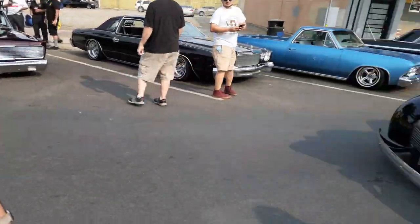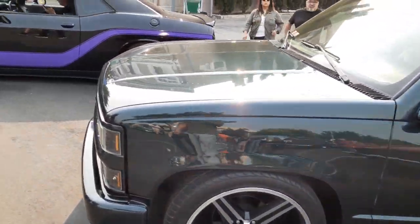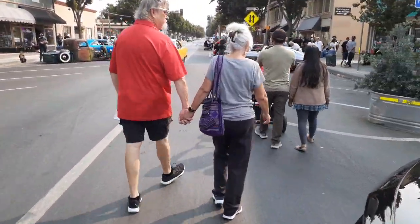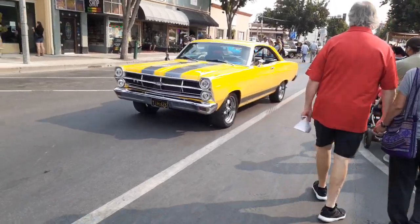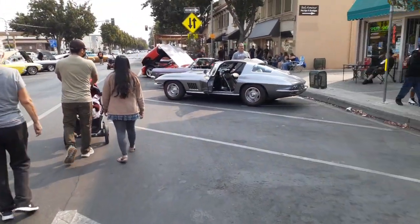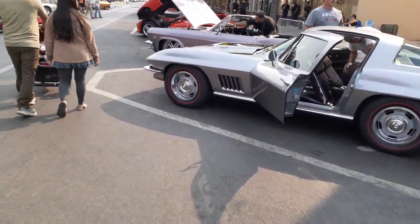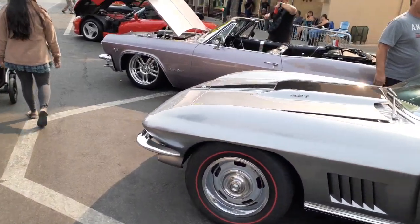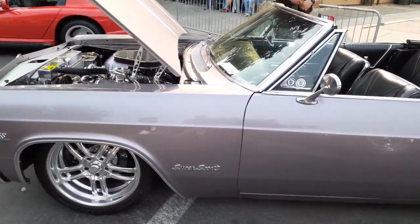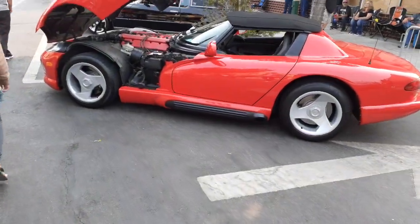Yeah. More nice cars over there. Truck is nice. Yeah. That other Corvette? Yeah, this is a Stingray, I think. Nice. Super Sport. Another 66? No, 65. No, it's a 65.